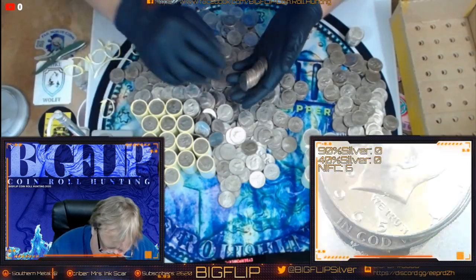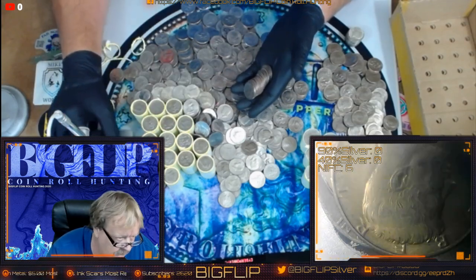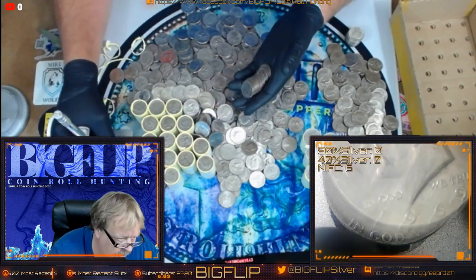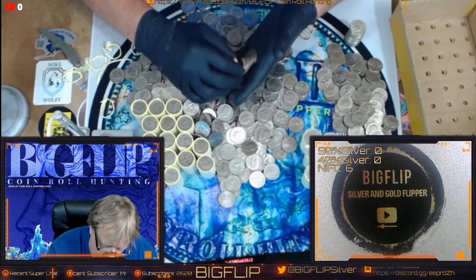65, just like the other really nice one. This silver down here looks old. 68. And this one. Nope, it just got a scar on the edge. But there's another few of them. I'll stack them right there. See what else we got.